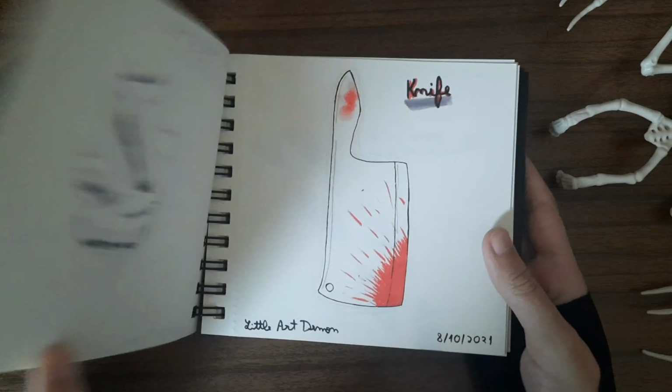Day 8 is knife, and this one is really simple. I added some stains of blood over here. I literally just put some red paint on my finger and pressed it over there to create these smudges. But I think it's a nice effect, and then there are some blood splatters over here.